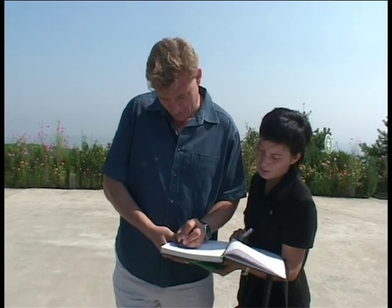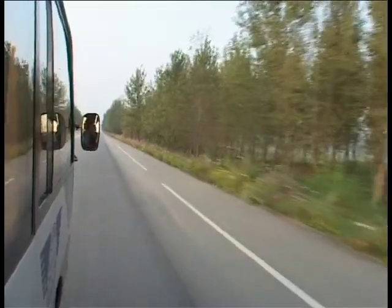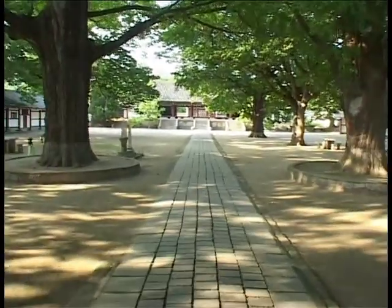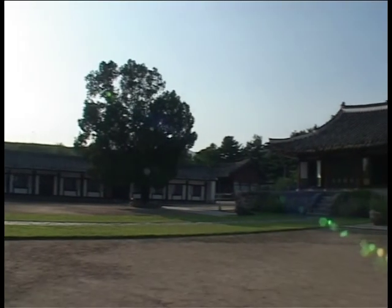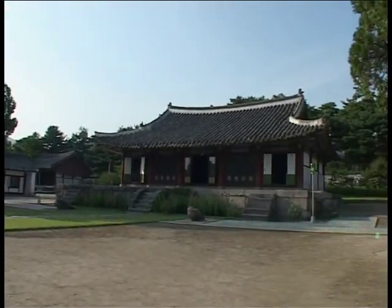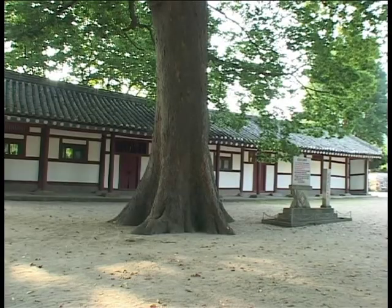After signing the visitor's book, we drive off through the empty roads to the ancient town of Kaesong, near the border with South Korea. Here we visit a museum on the site of a 1,000-year-old Buddhist university in Kaesong.